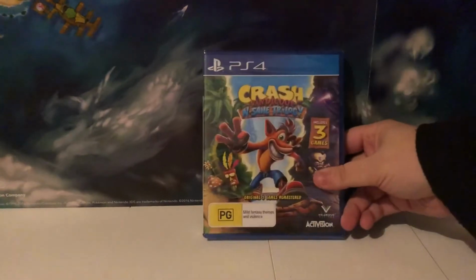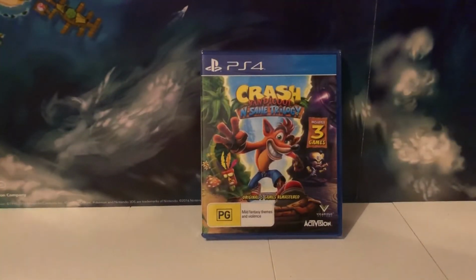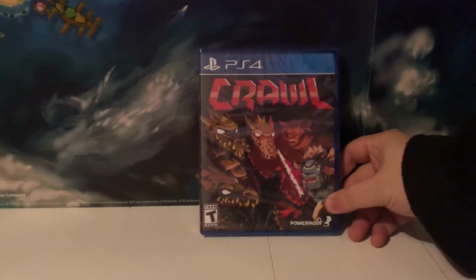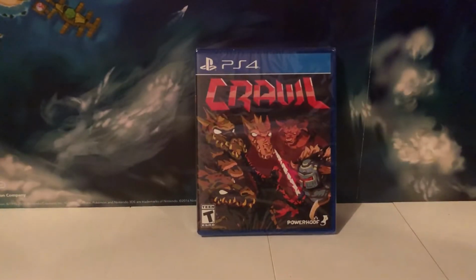The next game is Crash Bandicoot Insane Trilogy. Haven't played it yet, but I have played the originals. I wanted this because my son loves Crash Bandicoot and he plays his copy of it. He's already finished the game, so yeah, he's a big fan of it, and I do want to try them out at some point, see what they're like. Crawl, another limited edition one.